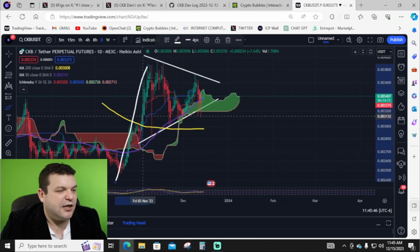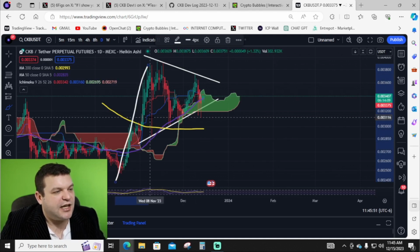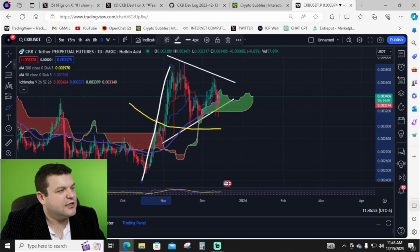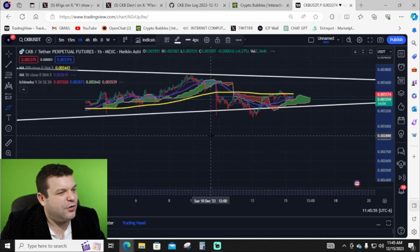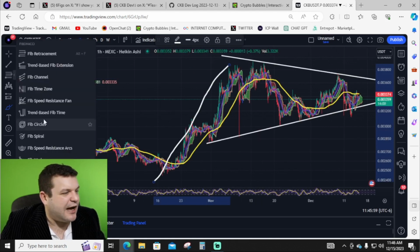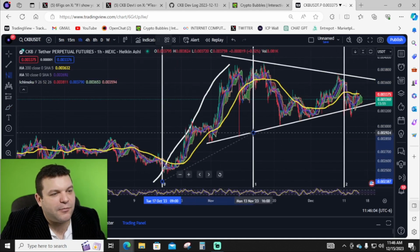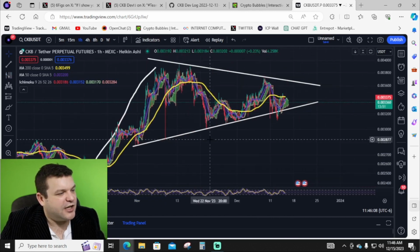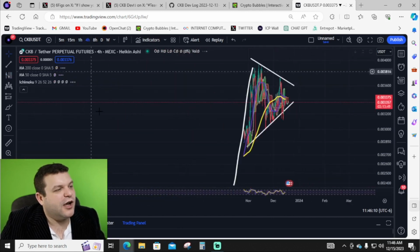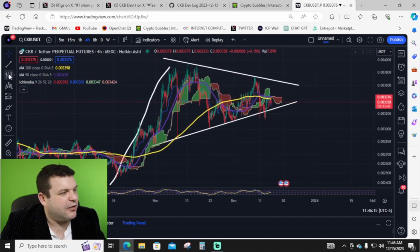So this could be a very nice bull pennant, but I do think that CKB is getting ready to maybe start making some moves. Let's see if we can predict this down to the hour on when we'll start to see increased volatility or maybe somewhat of a reversal or something of that nature. So bear with me. Let's go to the 4-hour chart. Sometimes I just have better luck with the 4-hour charts.